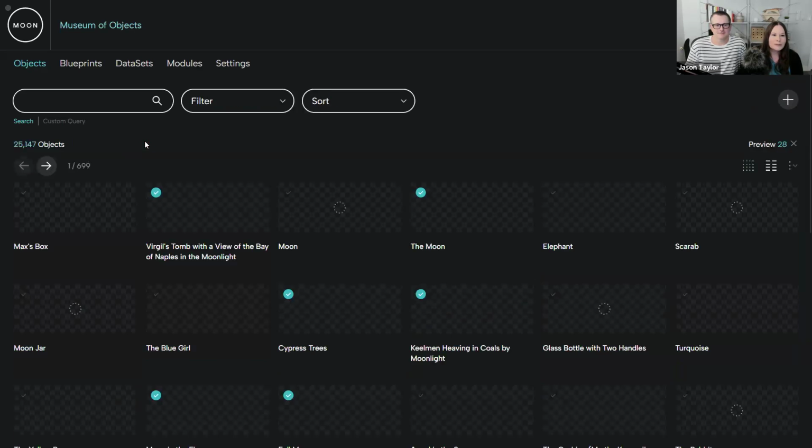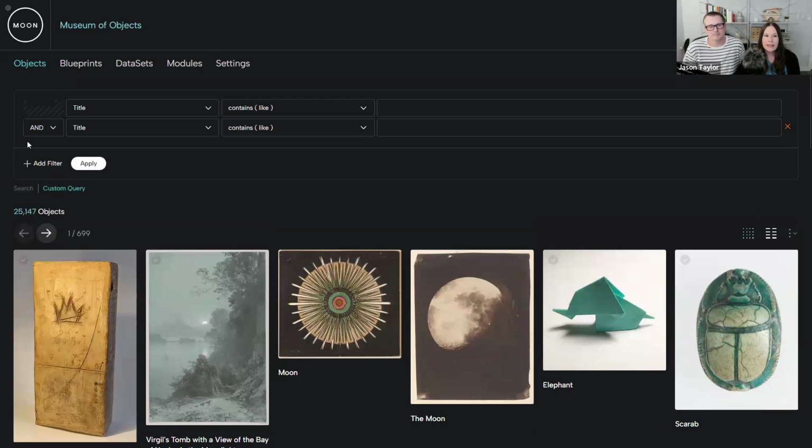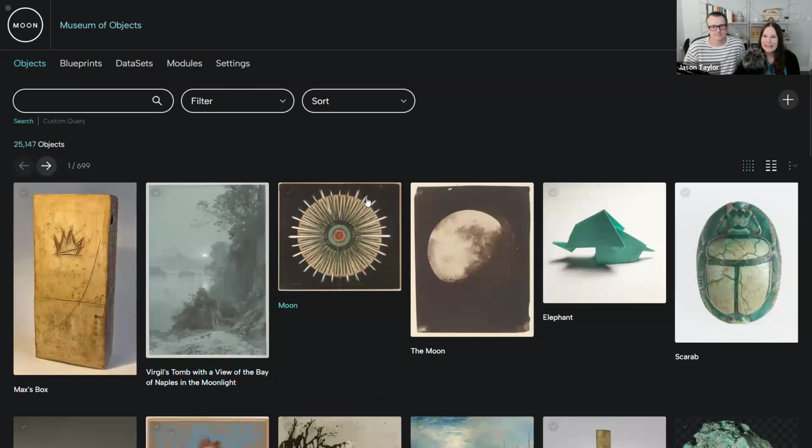Now I would just want to show you our custom query. So you can do a full text search, but you do also have the option of building a custom query if you're looking for a really select group of information and full text is returning too many results. So in your custom query, you can add up to 5 filters. You can search the fields that you created in your blueprints. You can use the operators and then enter the information, and then you're going to be able to find exactly what you need. So we've made it really, really easy.